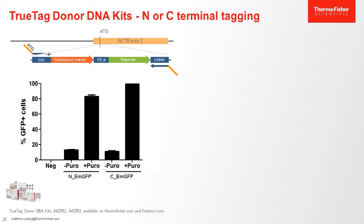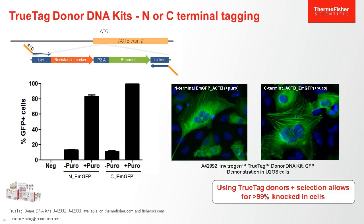What's really nice about this system is that we're able to drive very high editing efficiencies. We're able to demonstrate greater than 80%, and in some examples up to 100%, edited cells due to that resistance marker being present on the donor template. This allows us to successfully enrich for knocked-in cells and really improve the editing workflow of getting to an edited cell that has your particular knock-in, in this case a GFP fusion protein. What you can see here is that with or without Puro, we do have a decent knock-in rate, around 15 to 20% depending on the donor, and then we're able to drive that to a very high rate using puromycin selection.